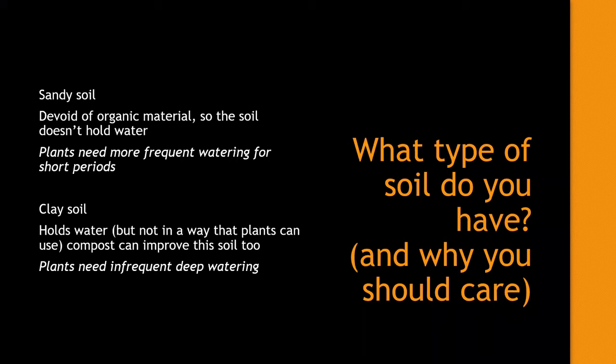Now, clay soil, on the other hand, is very solid, and it holds that water, but it doesn't hold it in a way that the plants can really use it. And if you are gardening in clay soil, you want to give your plants very infrequent but deep watering. And I would like to add that compost can really help with clay soil, with aerating it and giving it some organic material that it definitely needs. Next slide, please.